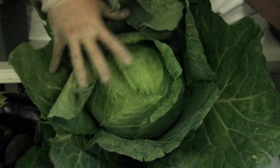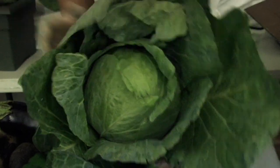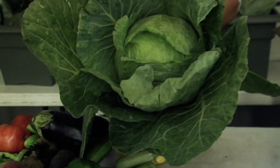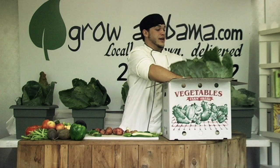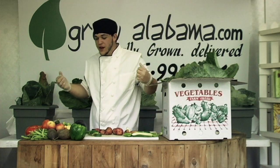So there's our green cabbage, guys, for the week. Looks really good. It all looks beautiful. Thanks again so much to Juan. They look really beautiful. Guys, that's everything in the box this week. I'm so excited. Everything looks really fresh.